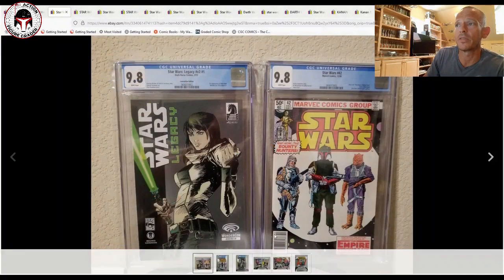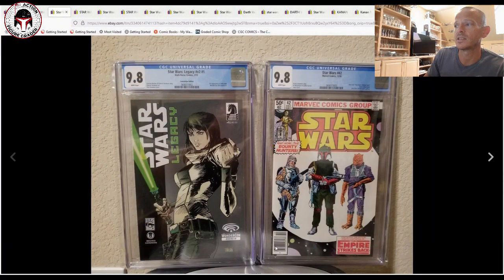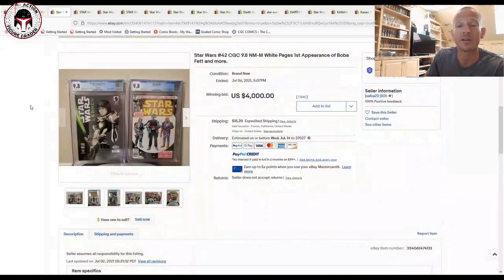The way to tell that, for those of you who are new, is if you look down here, you'll see the barcode versus the Spider-Man logo. And so this one was a newsstand edition. They do not label those on the CGC labels. I don't know why. They should.